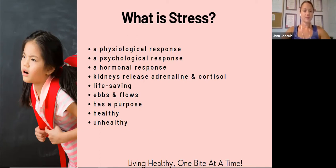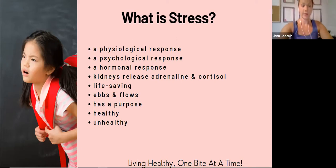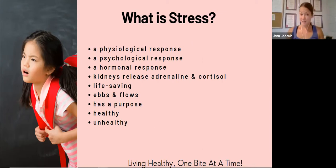However, in our busy lives, we do have ebbs and flows of our stress levels, and that could be brought on by all kinds of different things, such as back to school. And so stress does serve a purpose. It does allow us the chance to adapt to our environment, to recognize when there's something that makes us uncomfortable. And so for that reason, it can be healthy. And then for other reasons, long-term chronic stress or high levels of stress can create an unhealthy experience inside of our body.